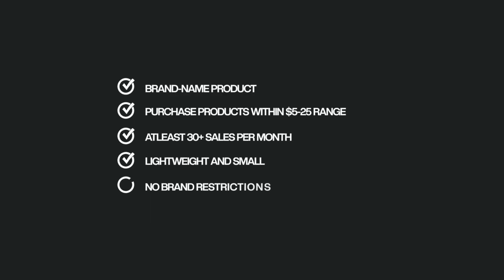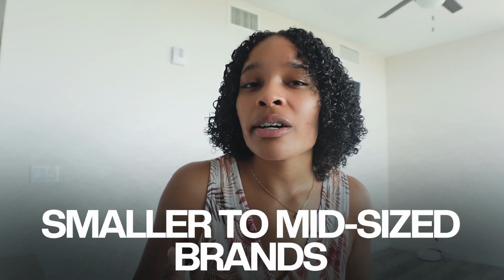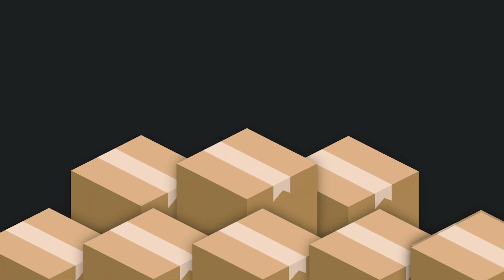And lastly, make sure there's no brand restrictions. Some brands require approval to sell, and if you don't have that capital to invest in buying 10 whole units or 100 to 300 units, then you are just going to want to disregard that brand and focus more on the smaller to mid-sized brands that don't require approval or you can automatically get ungated with. Now, once you find that profitable item, you're going to buy as much as you can afford, and then you're going to list it. Here's how to do that.